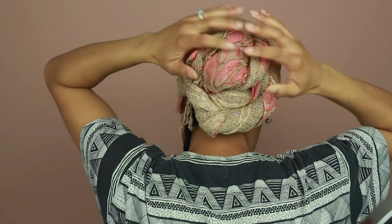I'm then gonna go ahead and push the edges a little bit further past my hairline just to, you know, jazz it up a little bit so you can see my baby hairs and everything like that. But this is pretty much the first style. This is really cute. I don't know, I like it. But yeah, that's pretty much the first style that I like to use.